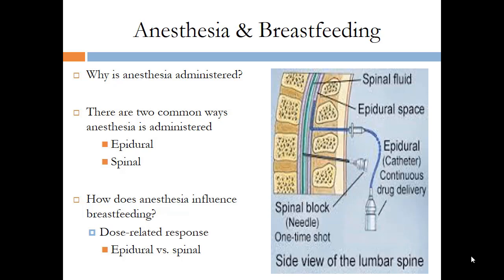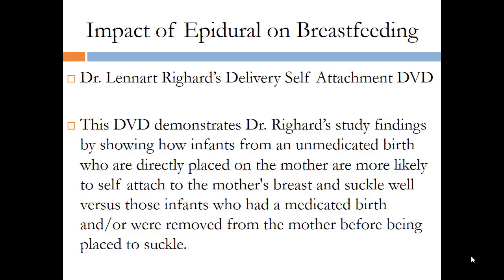Now, I can tell you that epidurals can make babies sleepy, and this can make it more difficult to breastfeed, but if you watch this video, which I'm going to show you shortly, you're going to see it for yourself, and it's much more convincing than me telling you about it. Basically, this short 5-minute video shows you the results of a study done by Dr. Reinhardt back in 1999. What he found was that when moms have a medicated birth, meaning an epidural, especially if it's in place for a long time, it significantly impacts those newborn reflexes.